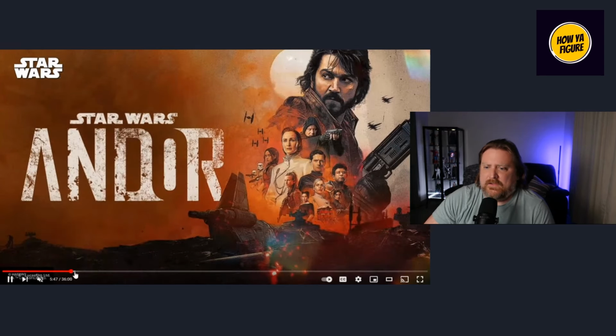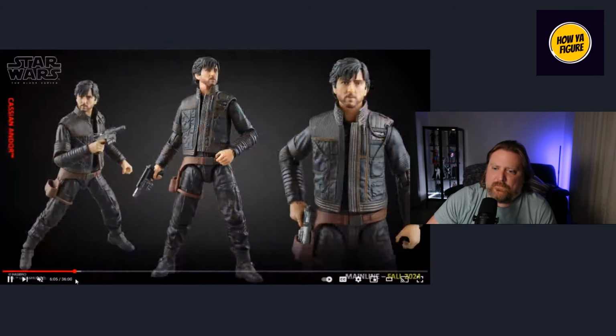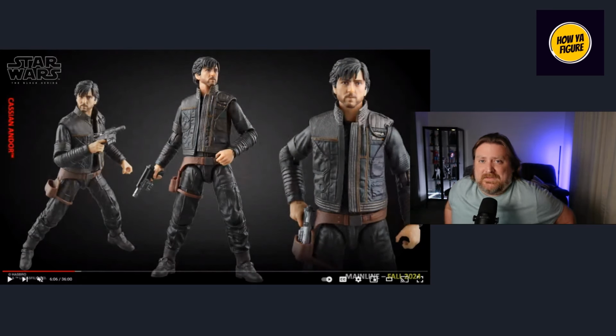Hasbro has us covered with Andor figures, and let's see who it is. And it looks like it is going to be Cassian Andor. This is part of the main line as well, and this will be coming out in fall 2024. So let's take a look right here at Cassian. The thing that I really like about this figure right off the bat is look how good this looks, man. This is something he wore in the show. You get the blaster here. I think the head sculpt is really strong for a Black Series character. The hair sculpt is really good. I just think that this looks like a brand new figure, one that they've updated the sculpt on, and it looks really good. This looks like it also has some good posability, some good articulation in the legs there, and then the ankles. So again, this is one that I am definitely going to be picking up.